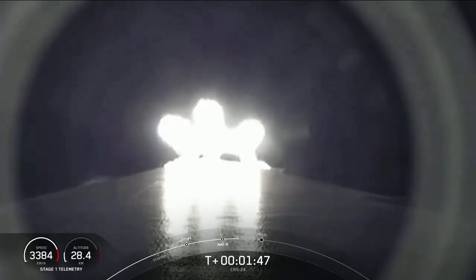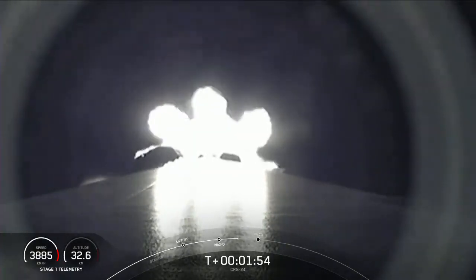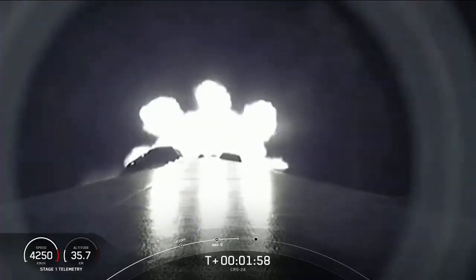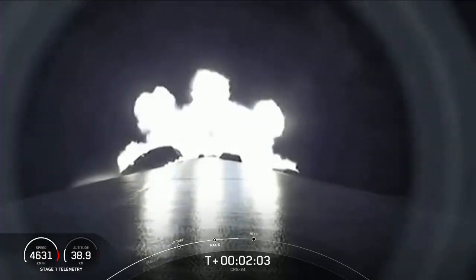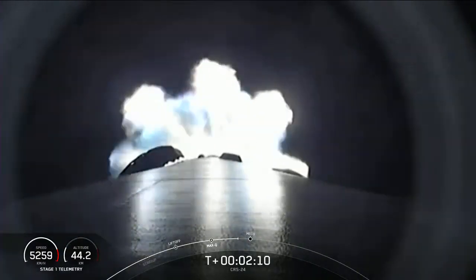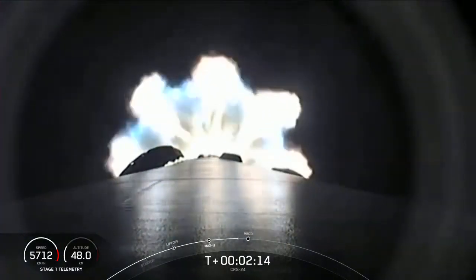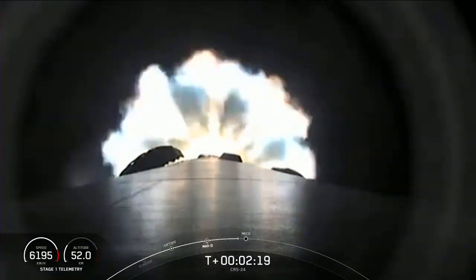Main engine cutoff is where all 9 engines on the first stage will shut off in preparation for the second event, stage separation. During stage separation, the first and second stages will separate from one another. The first stage makes its way back to the drone ship for a landing attempt, and the second stage will ignite its Merlin vacuum engine and continue to boost Dragon to low Earth orbit. Again, those are going to be happening in rapid succession in about 15 seconds here.